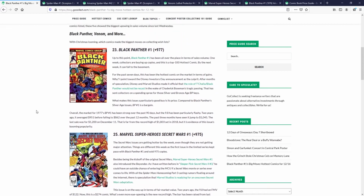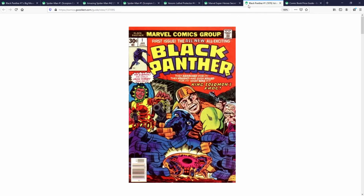All right. And coming in here on the last hottest comic of Go Collect the week of 12/16 is going to be Black Panther number one, up a whopping 977 spots. There you can see right there. This is the first Black Panther comic from his first solo series with him in the name in the title. And I can see why this one is trending up because, look, we talk about collectability, we talk about cover appeal, we talk about what people are searching for with comic books.